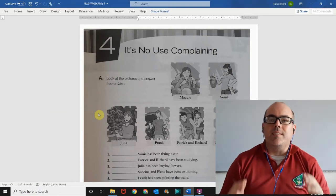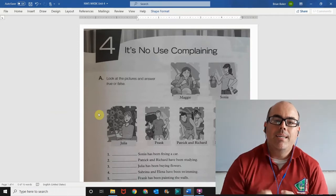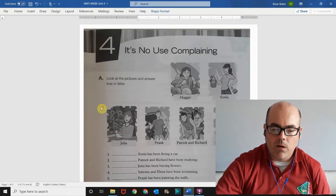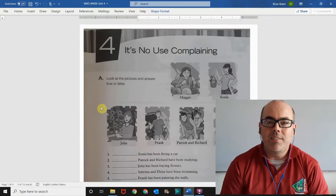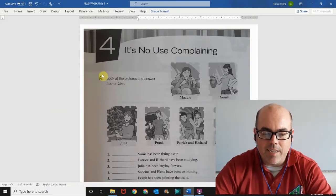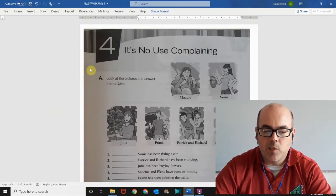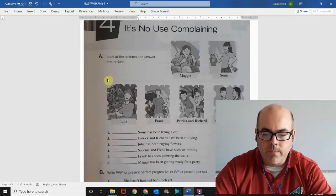Hello students, this is the first video for Unit 4 in your workbook. We are on page 17, so let's get started. Exercise A says, look at the pictures and answer true or false.